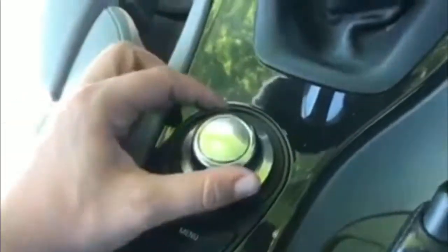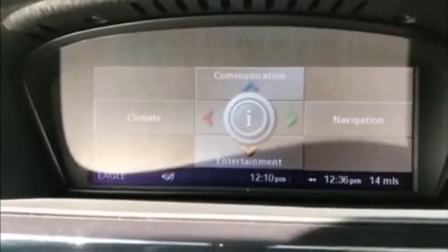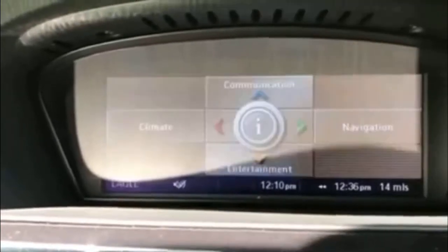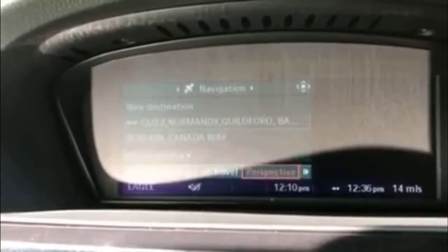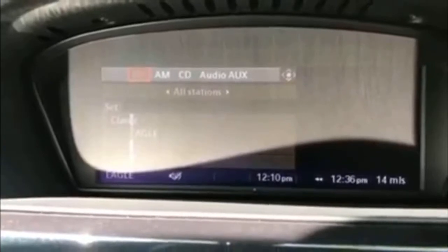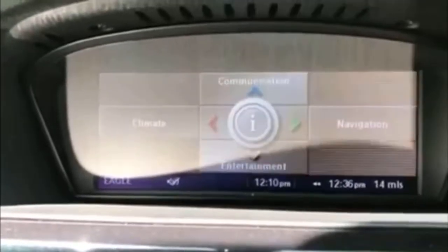So for example, if I press the menu button, our main menu you can see shows us communication, entertainment, climate and navigation. If we went to communication, that is where we can then pair our Bluetooth phone up so that we can make and receive phone calls. Navigation, which is where we were just now, then you can twist the dial and it takes us through various screens at the top there, or we can move the joystick down as you can see, and then we can move left and right again to go onto various different screens. Entertainment wise, if we go down to that, you can see this car's got FM and AM radio at the top here, as well as a CD player and auxiliary input as well. So plenty of ways to listen to your music in this car.